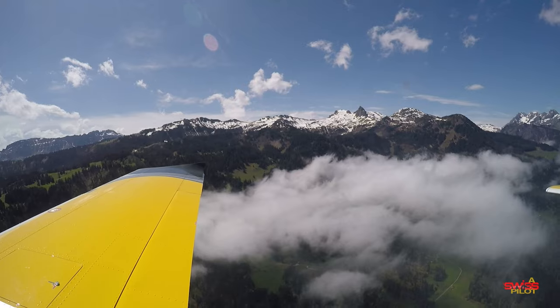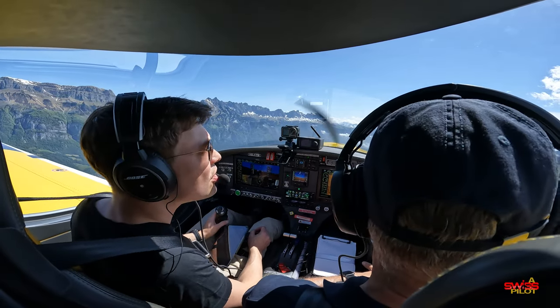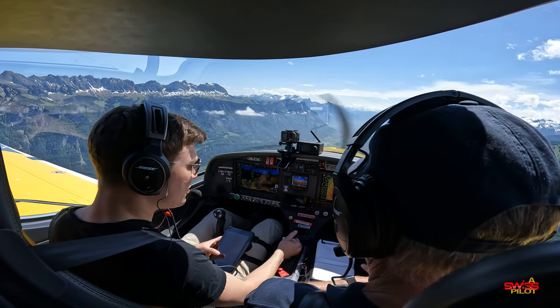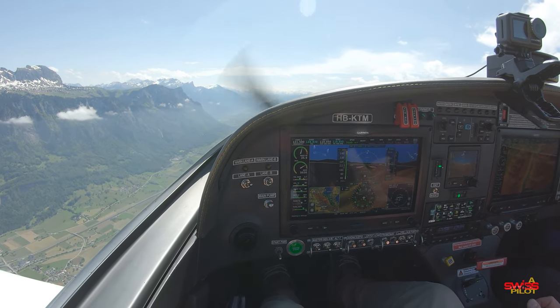So before we do the airwork, we can maybe demonstrate the kind of cruising speeds. First with like 70-75% power, and then maybe an econ cruise mode with about 50-55. 75% will be 5,000 RPM at 33 inches. That's approximately what we have. So we have now approximately 76% here, and let's check the true airspeed, about 120.